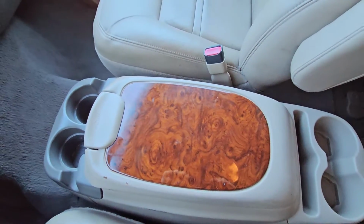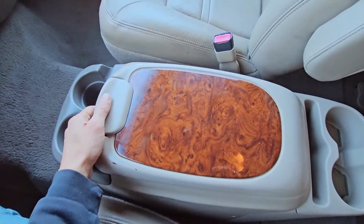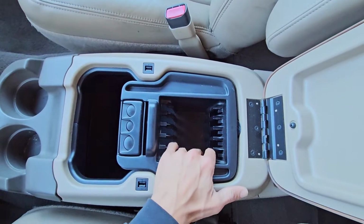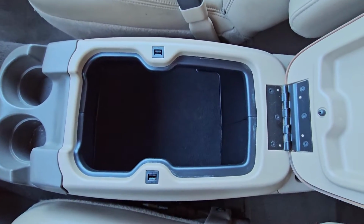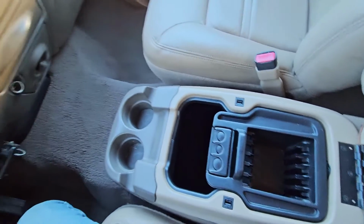You could see the center console is in really good shape. The fake wood looks really nice. If I open it, I will see a coin holder as well as a cassette and CD holder. And if you remove this, you'll have access to the storage compartment underneath.